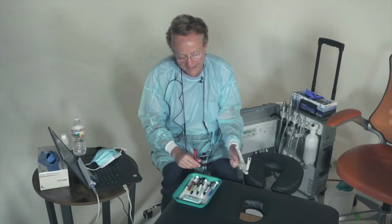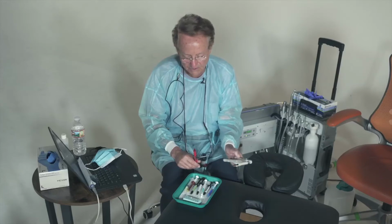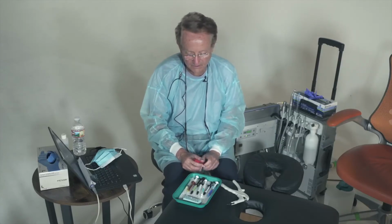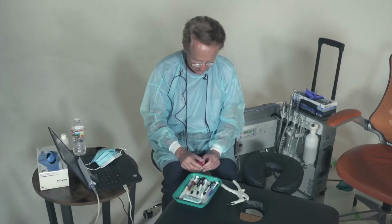When I use our compactable composite, which is GC America's Gradia X, I like Gradia X because it doesn't stick to the composite instrument. It's kind of creamy, and if you use your amber light, it gives you good working time to sculpt it. So anyway, with the compactable composite, I use my amber filter so the composite doesn't set up too quickly.